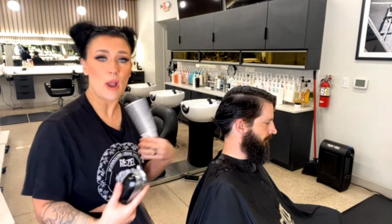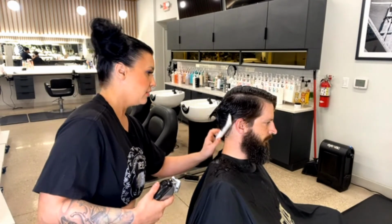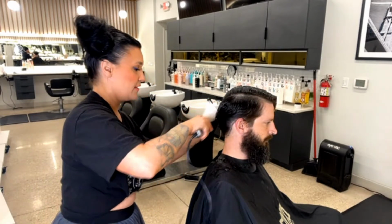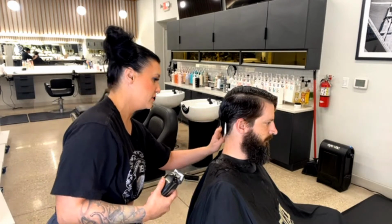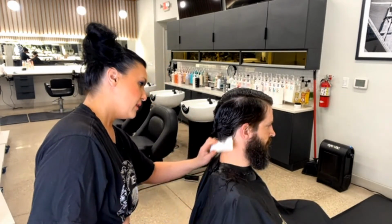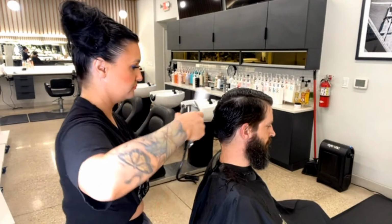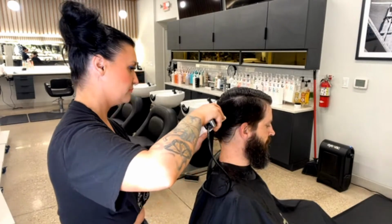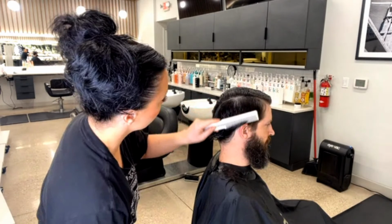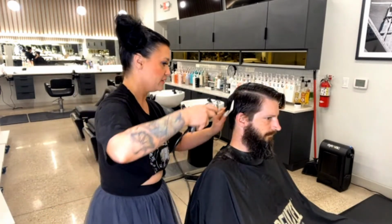You'll have some hair that drops out underneath your comb. That's completely fine. We're gonna go back and continue to work this baseline down and create a nice square shape on this side. All right, that is looking pretty good.